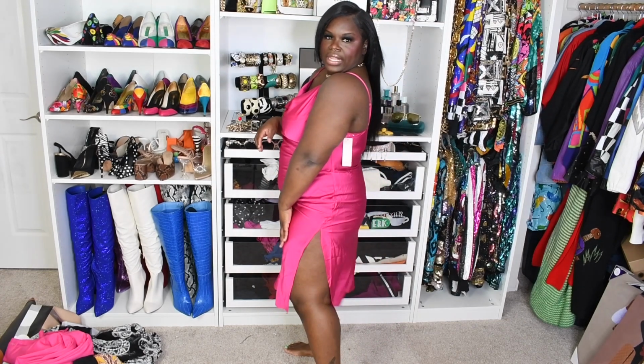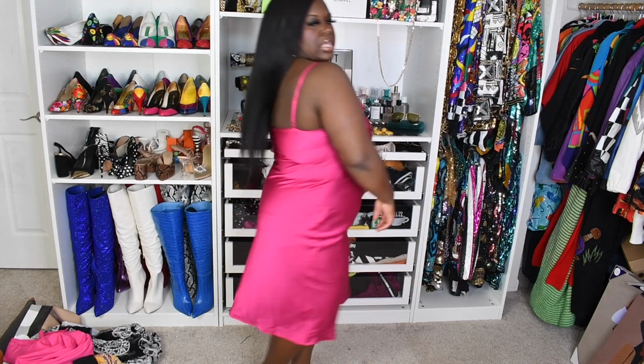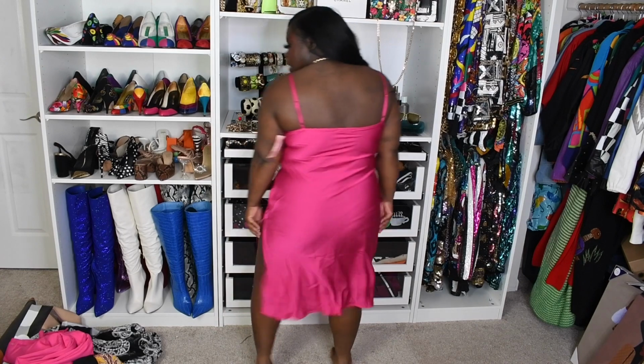She does have a split here on the side. And then here is how the back looks. I don't know how I'm feeling about this one. I think I would prefer to go up a size. I don't like the fact that I'm going to have to wear a bra with this one, because you can see all the nips and the slips and everything else.